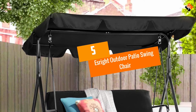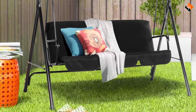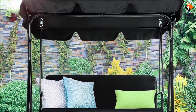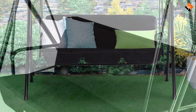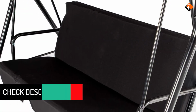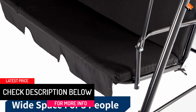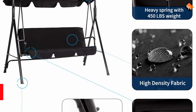Starting at number 5, we have the Esright Outdoor Patio Swing Chair. The Esright Outdoor Patio Swing Chair is a solid patio swing at an affordable price. It touts high-density fabric that resists moisture and rain. Its solid springs can withstand up to 450 pounds of weight. The cushions are comfortably padded, and there are non-slip foot pads attached to ensure your swing chair is always stable.